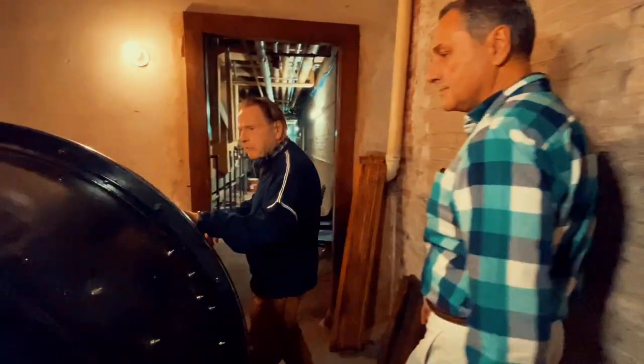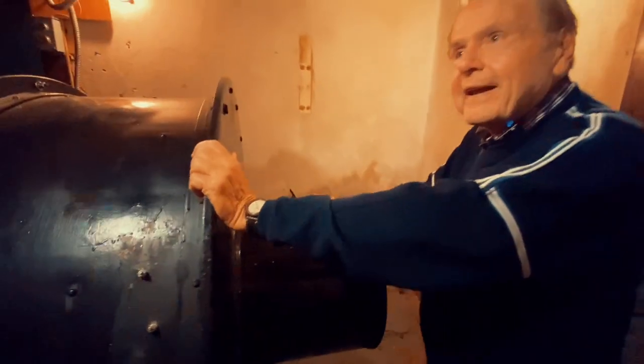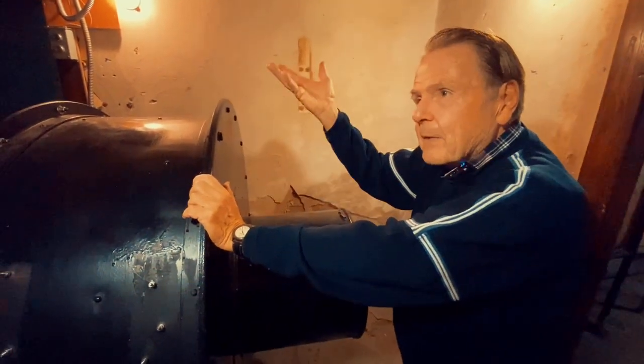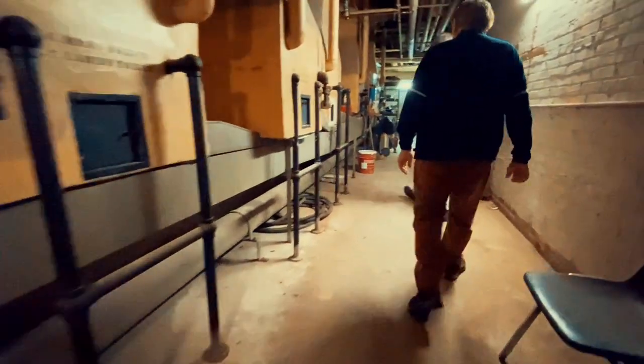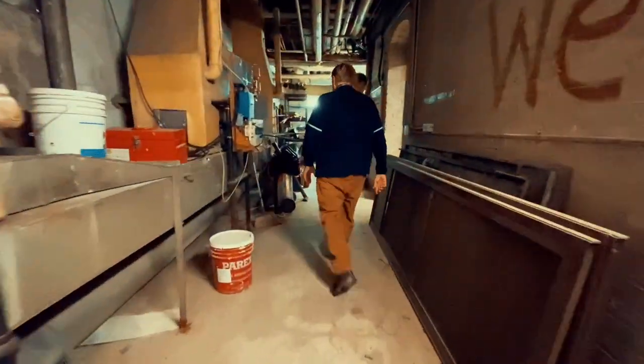By the way, the reason this is in the tunnel is it's going to make a racket. And if you're playing the organ, you don't want all this mechanical noise where the music is coming through. So they isolate this kind of machinery. There's the duct from the original Raskob organ there. We'll pass through on our last pass the room in which the organ was installed. And the new one is being put in.